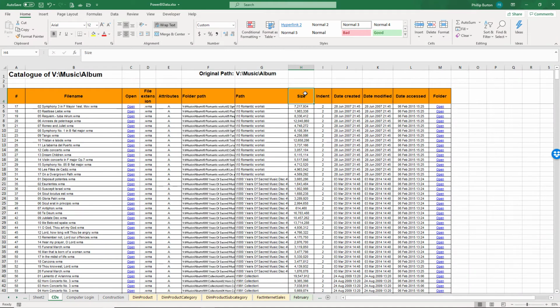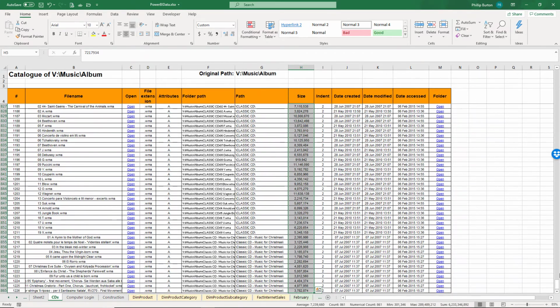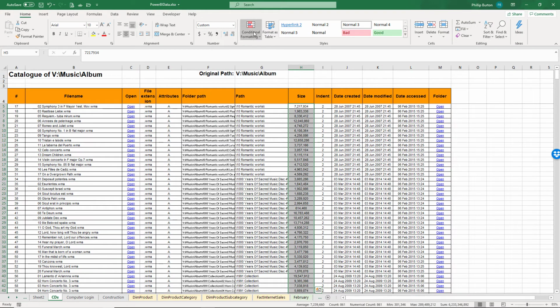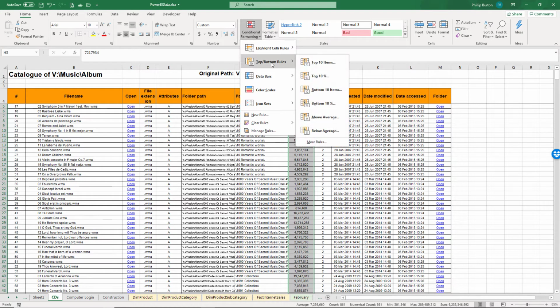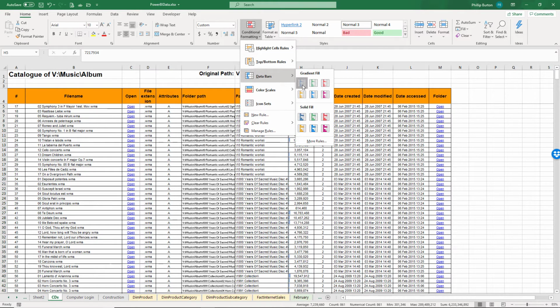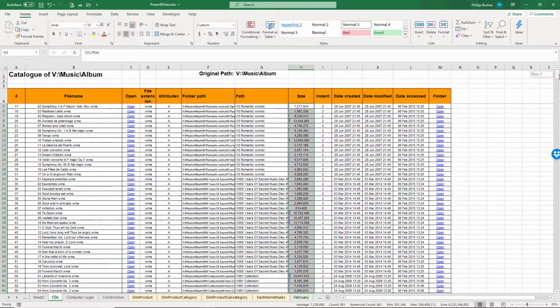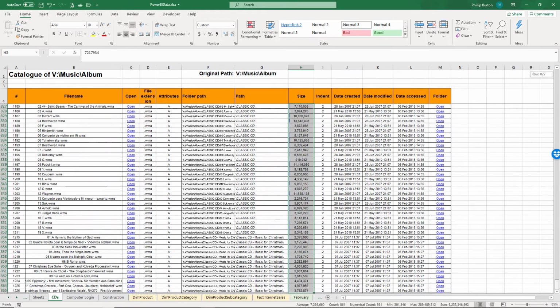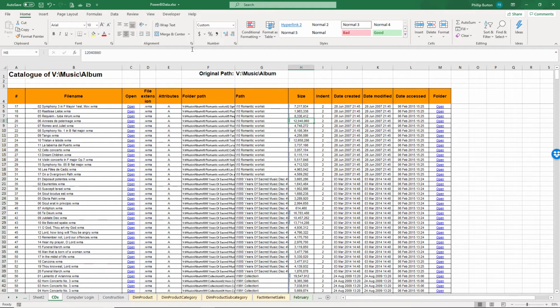For instance, conditional formatting. Let's say we wanted to highlight all of these which are above the average. Conditional formatting, top bottom rules, above average, and highlight, they're already highlighted. Or suppose I wanted a data bar behind it so you can see which of these are really big. So if I change this by adding a 10, you can really see the data bar really developing in the background.